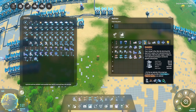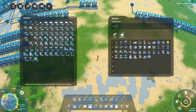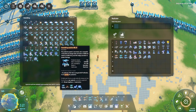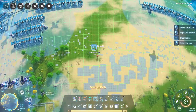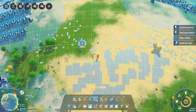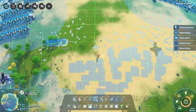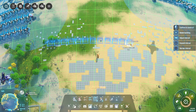So let's do these, 5 seconds to make, or it's going to be 2.5 seconds. No, it's going to be something different. Yeah, because it's 1.5, not 2.5 seconds anyway. We're going to want lots of them. We might as well go overkill with it. So let's call it our battery production of 3, 6, 9, 12.